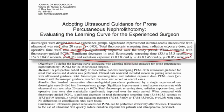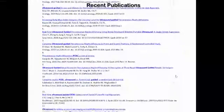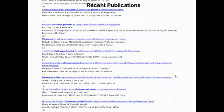And another interesting thing that they have shown is that the total fluoroscopic screening time has reduced significantly from, as you can see here, 150 seconds to 33 seconds using ultrasound, and radiation exposure from 47 milligray to 7 milligray. So there is almost a drop to 20% by use of ultrasound. And there is a study from Britain which shows the drop to almost 10% if you start using ultrasound. And there have been many publications in recent years which have attested to the safety and efficacy of use of ultrasound for punctures in PCNL.